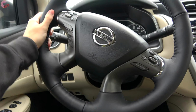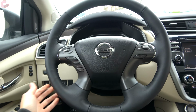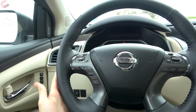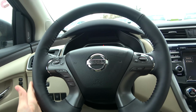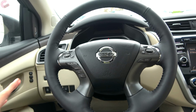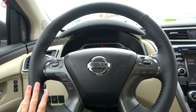Now coming back to the steering wheel, this is where one of our 2020 changes has occurred, and that's that the Platinum trim only now comes with smooth leather. I'm not telling a huge difference here. I guess it is a little bit smoother, in an attempt to match the smoothness maybe of the semi-aniline leather that comes on the Platinum. But regardless, on most of the other trims, you will still have leather wrapping as well.